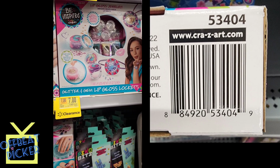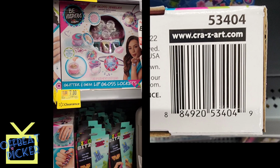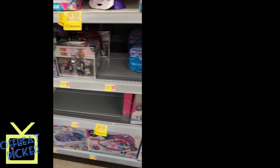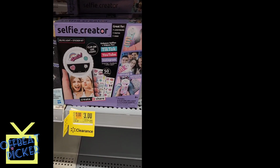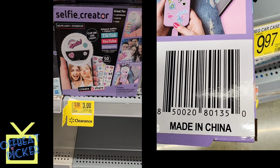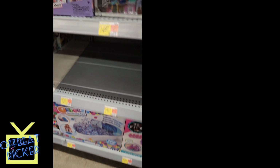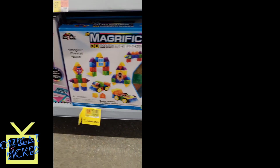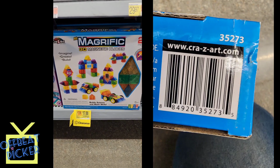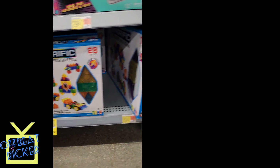So you can see there's several craft kits, a lot of more girly targeted craft kits that I found on sale, but we don't see a lot of boy craft kits. Maybe Walmart just doesn't sell a lot of the craft kits that are more targeted at boys. They've got a lot of girly stuff, but I also got some magnet blocks, lots of stuff on clearance.